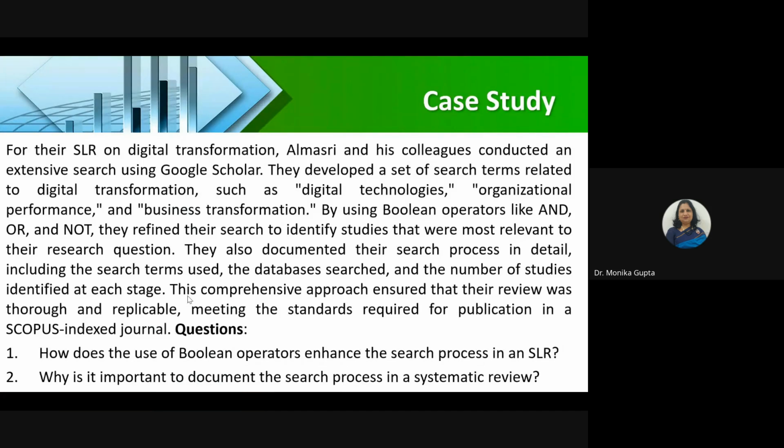Another important point I would like to mention here is, if you find any topic for which we already have n number of SLRs done, please do not go for that topic. Go for something different, something new, or on which few such reviews have been done.